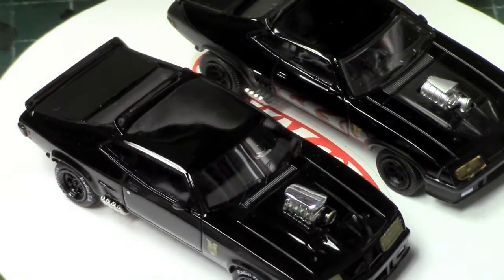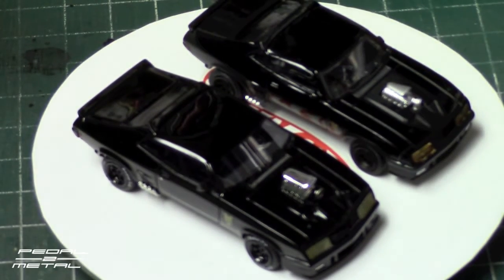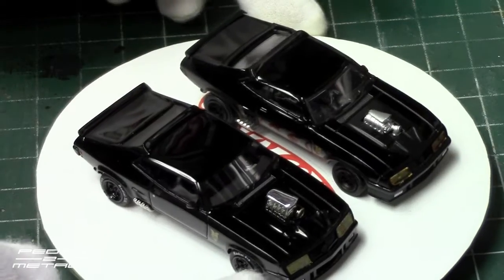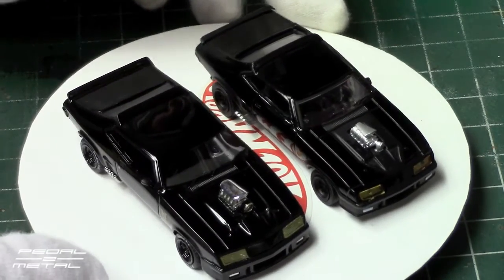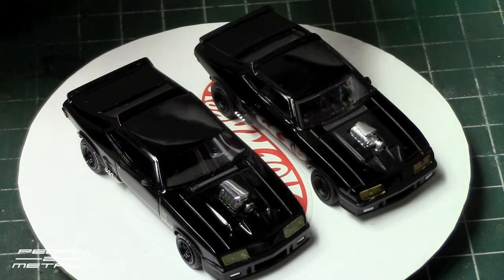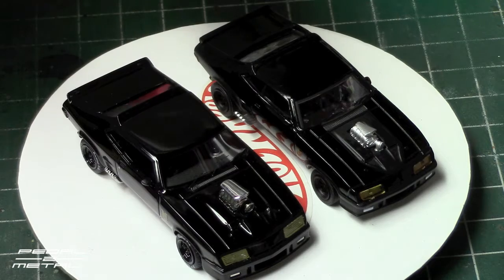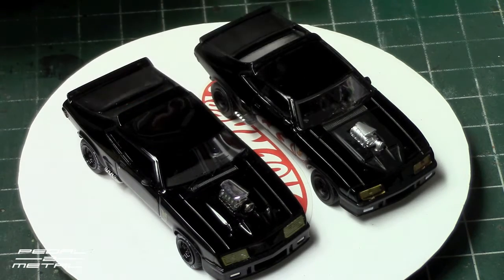So there you go. That's the comparison of the Greenlight, which is brand new, and that's this one right here, if you forgot. And that is die cast metal, and it's newly released. And this is the Ace models resin cast 1/64 scale.